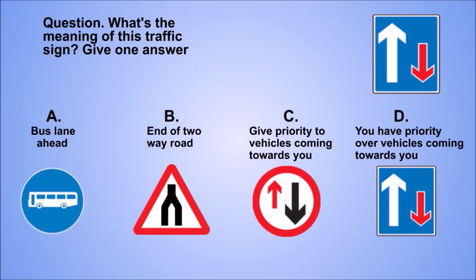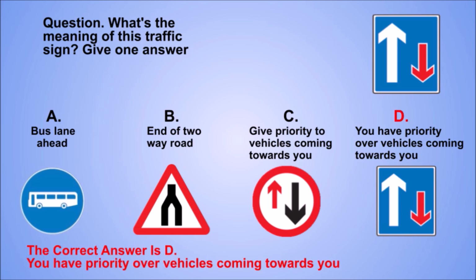Question. What's the meaning of this traffic sign? Give one answer. A. Bus lane ahead. B. End of two-way road. C. Give priority to vehicles coming towards you. D. You have priority over vehicles coming towards you. The correct answer is D. You have priority over vehicles coming towards you.